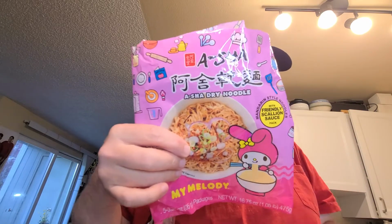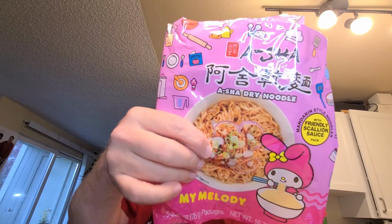In the bullpen for tomorrow, we have Asha Dry Noodle, My Melody, friendly scallion sauce noodle made in Taiwan for the U.S. market. That'll be coming up tomorrow.